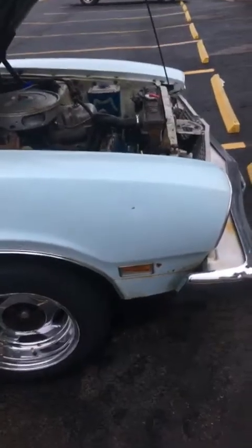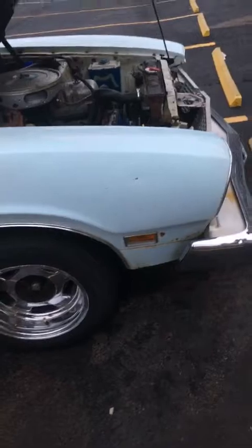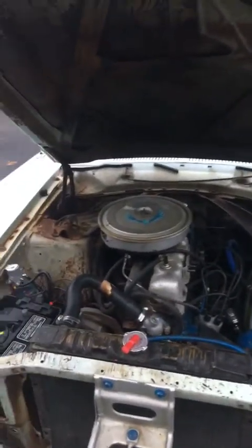Go to the other side. That's actually how it's supposed to look, and that actually looks a whole lot better. And you can see one of the rust holes that I'm going to have to fix, three in total. Mostly surface rust, though, so we got lucky there on the old girl. And again, we're going to redo a lot of stuff on her. A lot of stuff. So there you have it. Project Spirit.